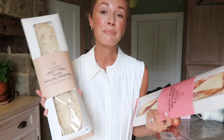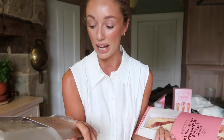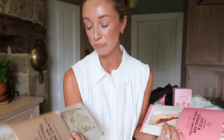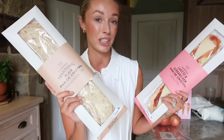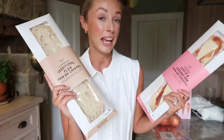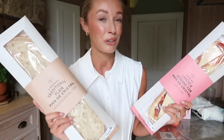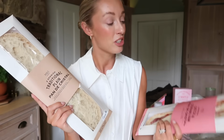This is also going quite viral in M&S. It's their very expensive pan de cristal bread, perfect toasted and served with our crushed tomato bread topper. So how a Spanish person would do it would be that they would lightly toast this, drizzle with olive oil, cut a clove of garlic in half, and then rub the clove of garlic over the bread. I will show you all of this in a second. And then top with a tomato. So I'm going to do exactly that.